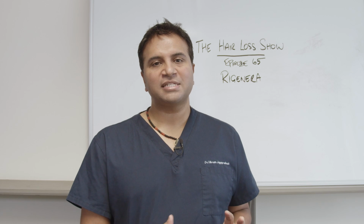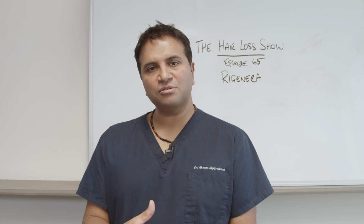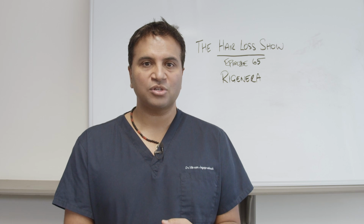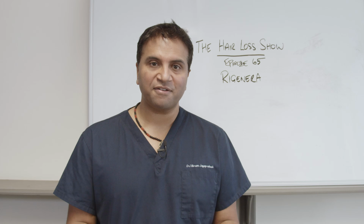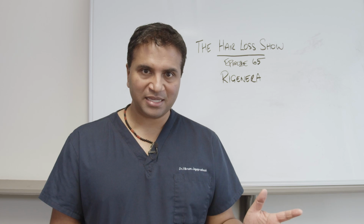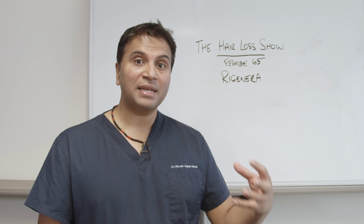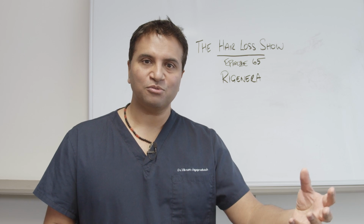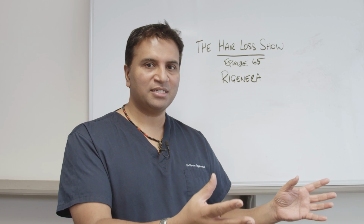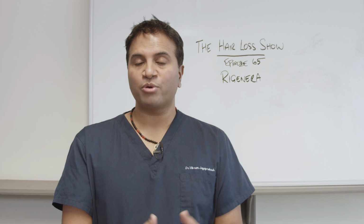So Rigenera is a technology that's moved away from that slightly. It doesn't use stem cells in the stricter sense. It's basically using a concept called autologous grafting, and that's been used for many, many years, which is using a pre-populated set of cells that are programmed to do what they are meant to do. So you're not trying to get them to do a variety of different things. You're getting those cells to do what they are already programmed to do.